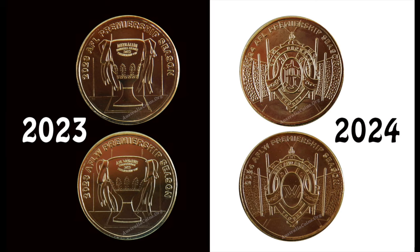What was unusual for these sets is that out of the 20 coins in the tube, only the two premiership coins actually went into circulation. None of the team coins were intended for circulation, although some team coins certainly ended up there. However, it's the circulated coins that actually had the biggest changes from one year to the next.